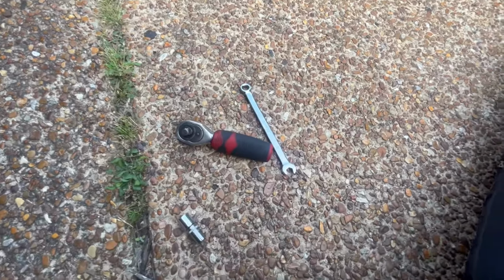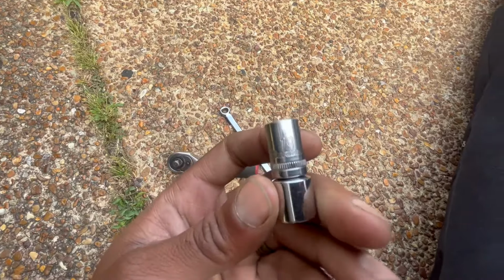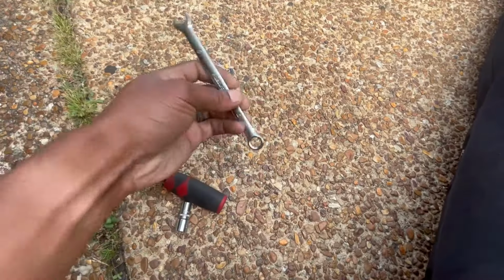So the tools you'll need to do this job are a 10 millimeter socket and ratchet, and/or a 10 millimeter wrench. I'll get under here, show y'all where this thing is and how to take it off.